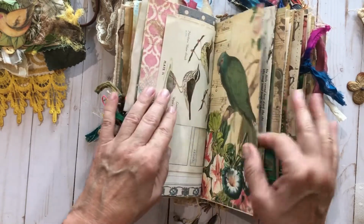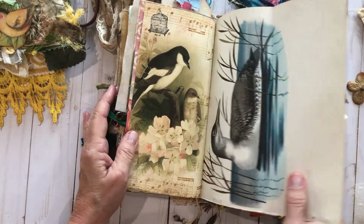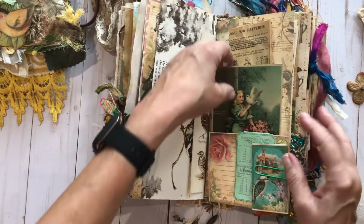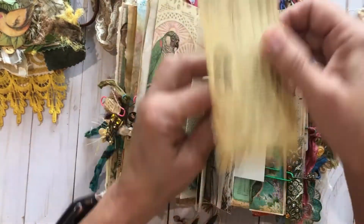More bird books. The parakeet. This is one of my favorite pages. Isn't that beautiful? I just love that kind of brownish black color. I love that little picture. That little girl, so cute.